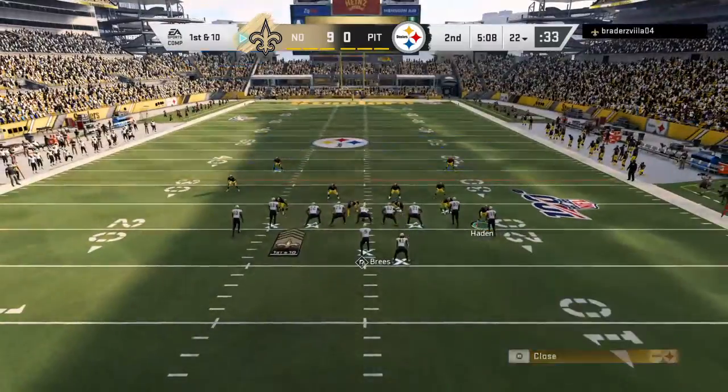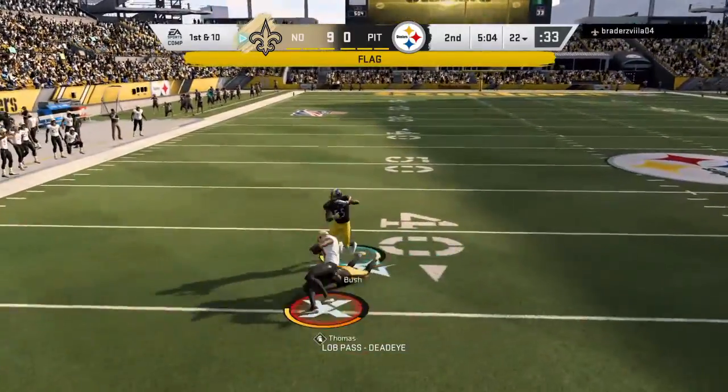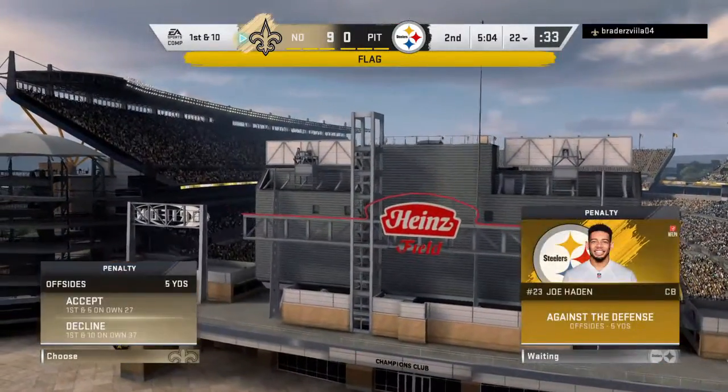He went 19 here in this first half alone. Yeah, got flagged off as well. Can't wait to see where his confidence is, because the great ones, they'll throw 4 or 5 picks.